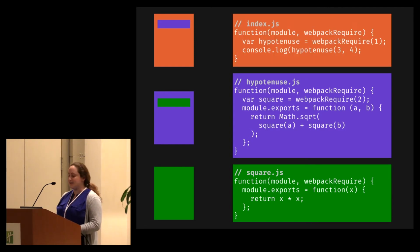And the new one here is going to be our index file, our main file, which imports hypotenuse, and its entire goal in life is to log the hypotenuse of 3 and 4 to the console. Pretty simple, right? So let's pretend that we compiled this repo with Webpack, with index.js as our entry file, and let's walk through the code as the browser would see it.